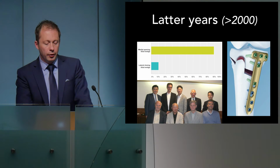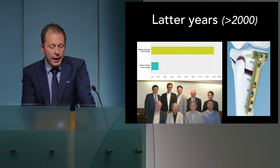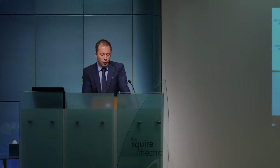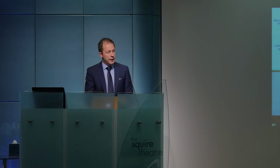Medial opening wedge has become the predominant operation, and this has been enabled by the work of the AO Knee Expert Group, who adopted trauma plating technology to produce the Tomafix plate. And this really is a brand new way of performing osteotomy with a highly sophisticated approach in terms of planning and execution. Many of these leading surgeons attend the UK masterclasses as international faculty.